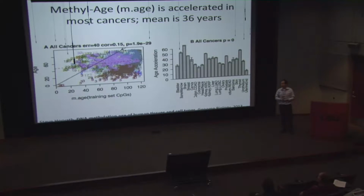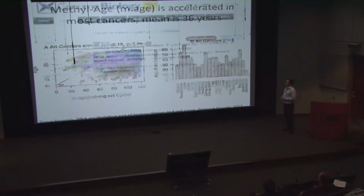This is a relatively new discovery in epigenetics, that there is a sort of dysregulation of this epigenetic clock in cancers. And so we've been working on a lot of tools to look at this in the lab, with this sort of expanded dogma of epigenetics.